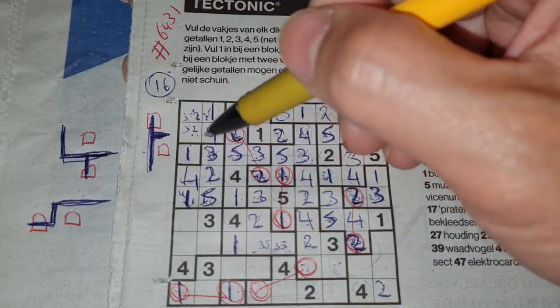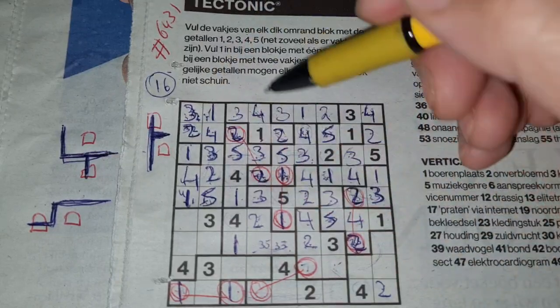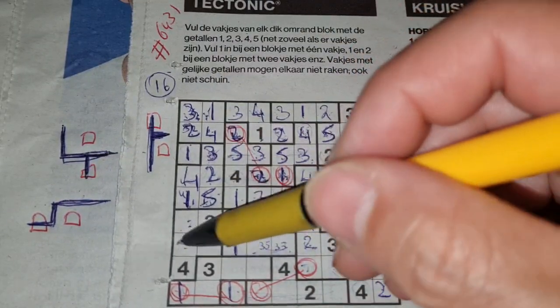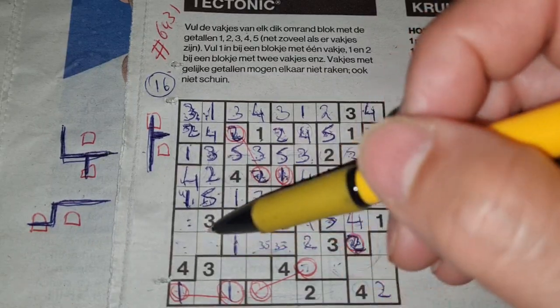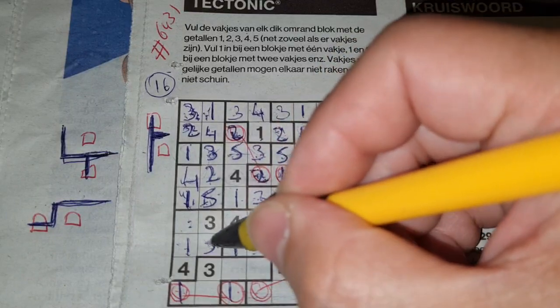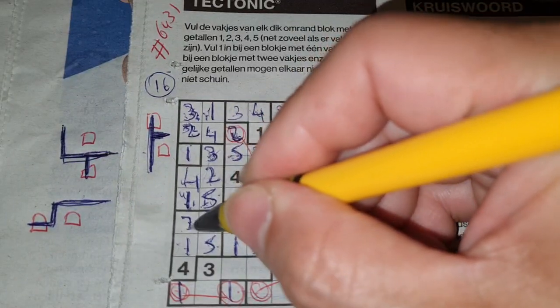2 and the 3, we have a 3 there, no 3 there. 3 should be here and the 2 goes there. This box can be 1, this box can be 5, so the 1 and the 5 go in those two boxes as a pair. 1 and the 5. We have a 1 there, no 1 there. 1 should be here and a 5 goes there, so 1 digit left in this area for number 2.